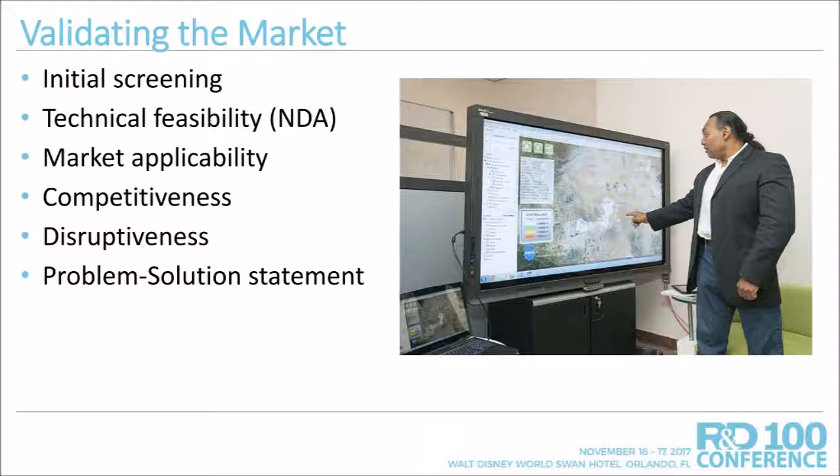And I'll talk about what our problem solution statement looked like as we were doing our analysis, and that's really guided our entire company. Competitiveness, how does it compare? So we had to do some initial basic research about how this compares to the other ways to solve this problem. And then, is it disruptive? That's a word that gets used a lot in early stage technology investing. And the idea is, is it going to create a new category of product? Is it 10 times better than something that exists in that category now? Is it truly disruptive? Because it's very difficult to raise private capital and venture capital for businesses if they don't have that potential to be highly disruptive.